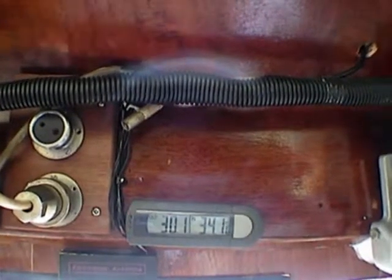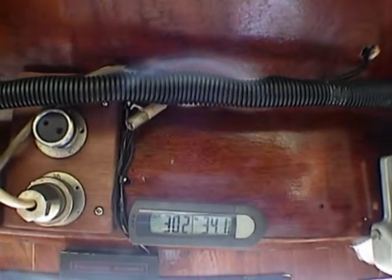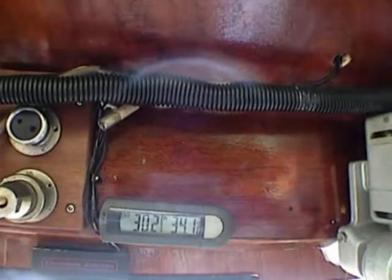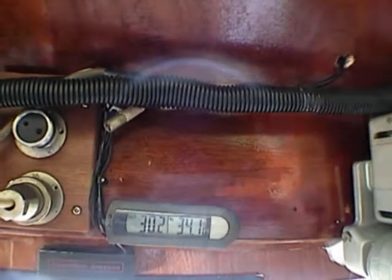30.1 degrees outside in the shade. We go up to 30.2. And 34.1 inside. Hot.